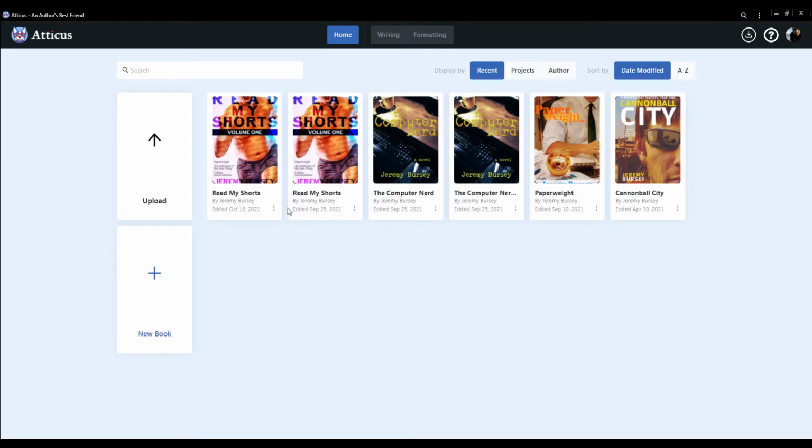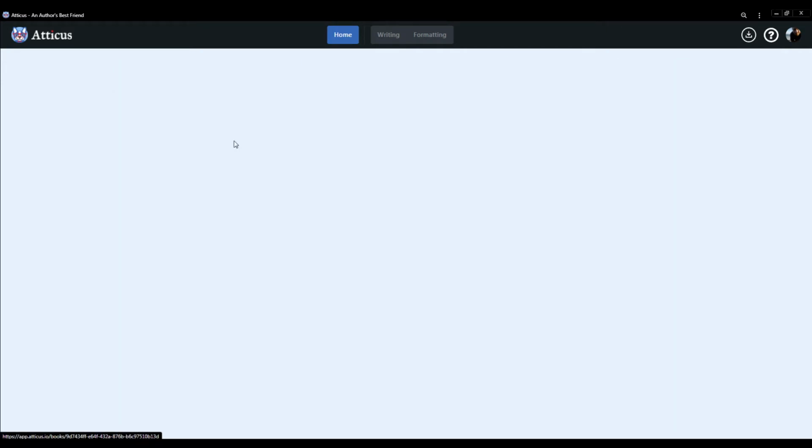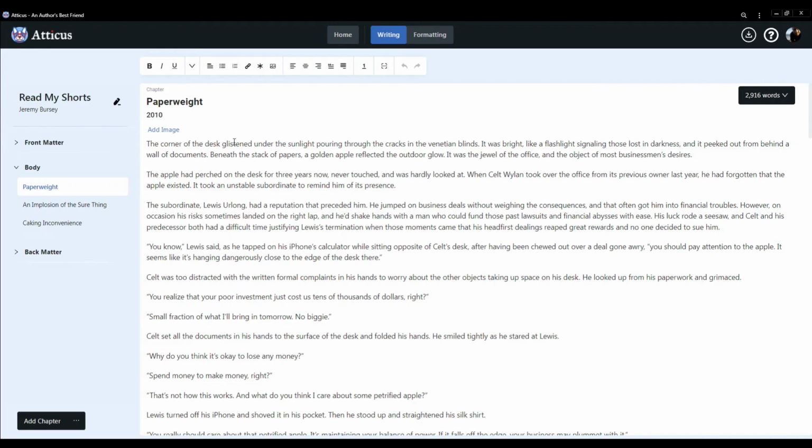Anyway, let me go ahead and show you how, once you actually create a book, you can edit, delete, duplicate, and all that. I think you can also just click right on the picture too, and it'll take you in.